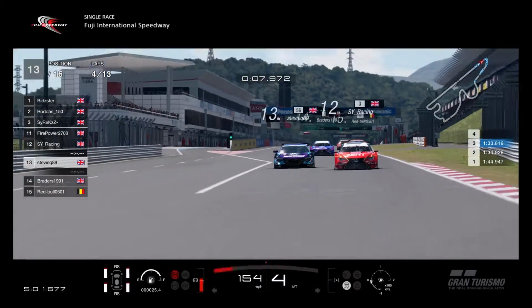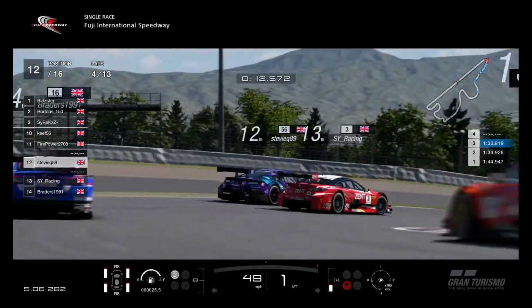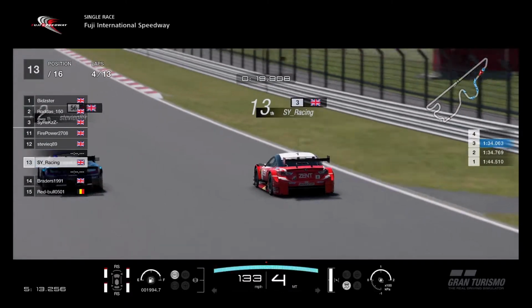We've got Stevie having a go at Cy Racing though, he's on the inside. Stevie having a go at Cy Racing. Has he outbraked himself? Oh yes he has, he's gone wide. And meanwhile Bradders holding off Red Bull, or trying to. Cy Racing and Stevie still alongside each other.